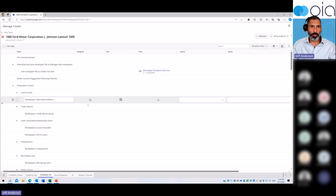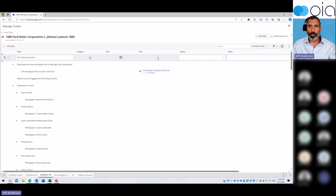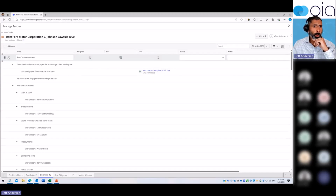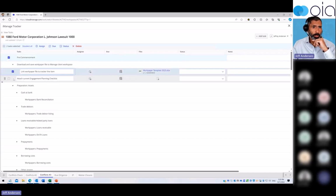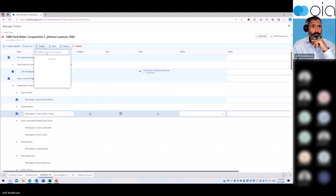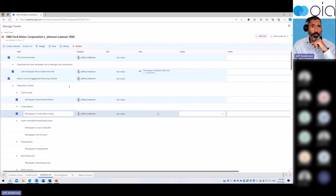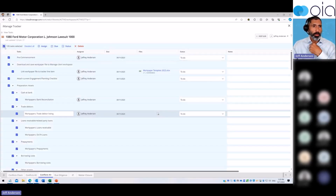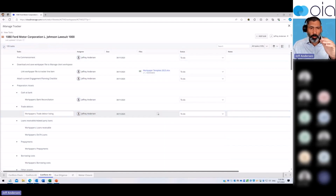I can go through and add those assignees if I want to, as well as things like due dates and add links and files and status. Note you can multi-select, so rather than having to do things individually, I can go through and select a few different tasks, go ahead and assign them to myself and give them a due date, say, of the end of November. And maybe I can change the status to do. So again, that enables me to do things in bulk so that I'm not having to go through and manage individual tasks when I'm first setting up this tracker.